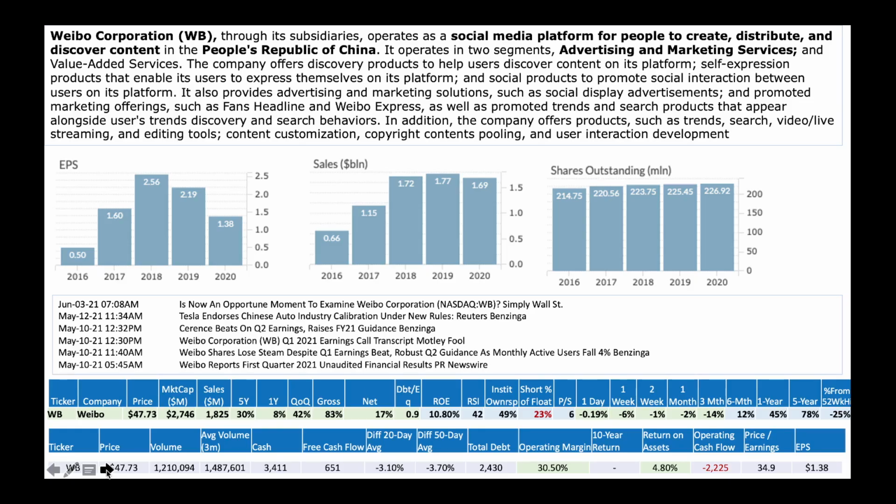So next is Weibo. It's a Chinese company again. They have a social media platform to create, distribute, and discover content. Again, China-based company. And this company, as you can see, earnings per share positive and a little bit of downtrend from 2018 all the way to 2020. Sales is pretty constant, a little down in 2020. Shares outstanding is pretty constant, nothing to worry about here.